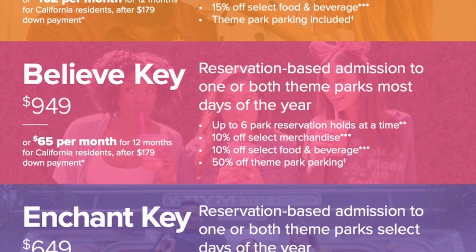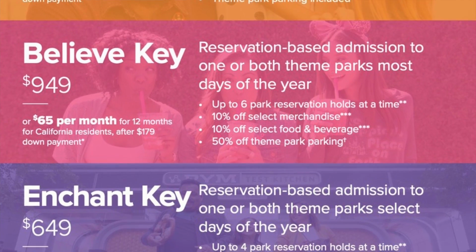And parking, you get 50% off parking. Now, it's not completely included, but you do save half the price that you normally would. The third most expensive is the Enchant Key. This one is $649. This has a lot more blockout dates.